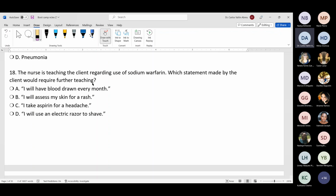Remember that this is further teaching. So, C. I think it's C. Yeah. Oh no, it's D. It's D. I will use an electric razor to shave.